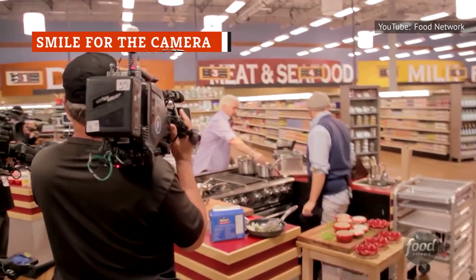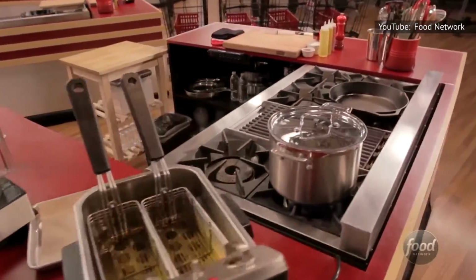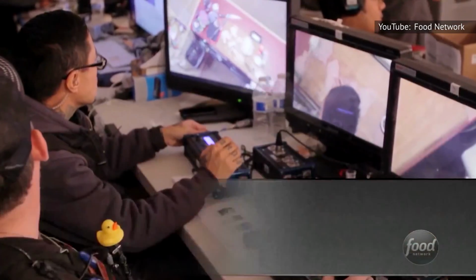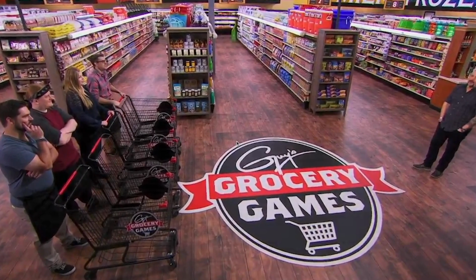It takes a lot of cameras to film a single episode of Guy's Grocery Games. In fact, it requires nearly 30 cameras to film an episode. That's a lot of cameras, but according to Food Network, they are all needed to make sure nothing is missed. In a game where contestants are running through aisles in every direction and there are several moving pieces, it takes all of those cameras to cover everything.